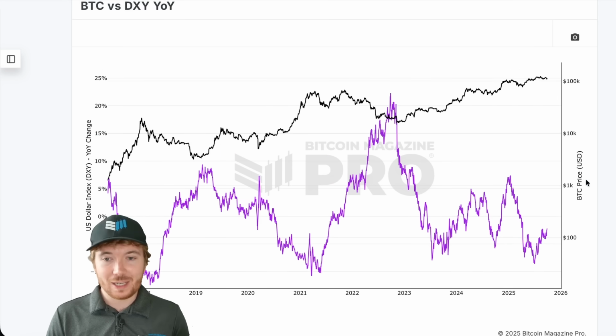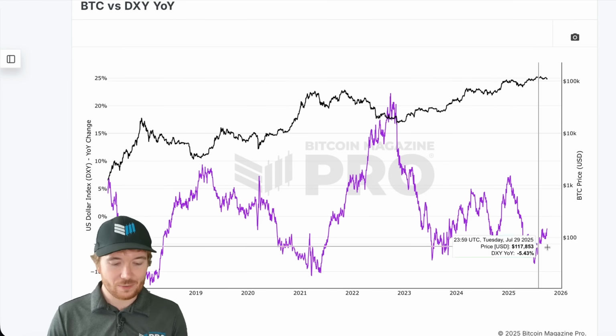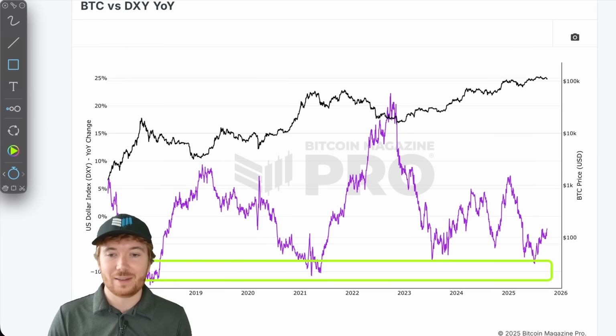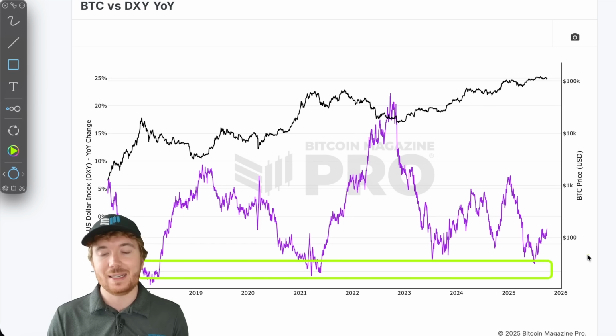But if we look on a year-on-year basis, it does look a little bit more severe. We can see that if we just add on a box around here, which is where the US dollar strength index usually bounces from on a year-on-year basis, then this could be signifying that BTC could be about to experience a little bit more chop and consolidation.